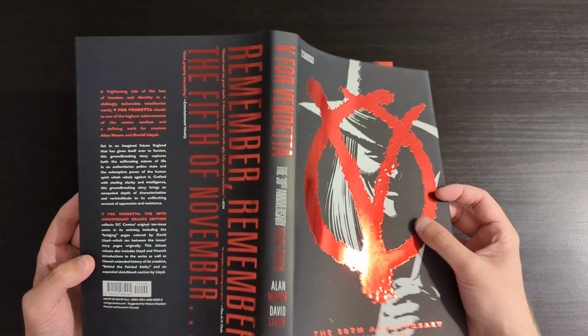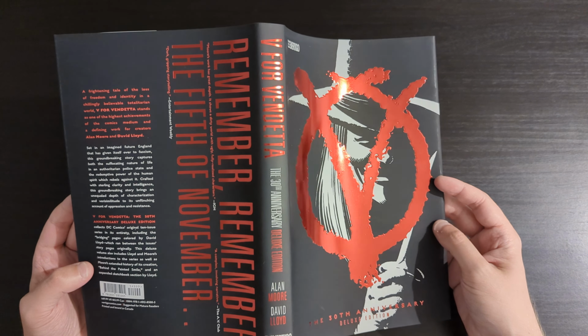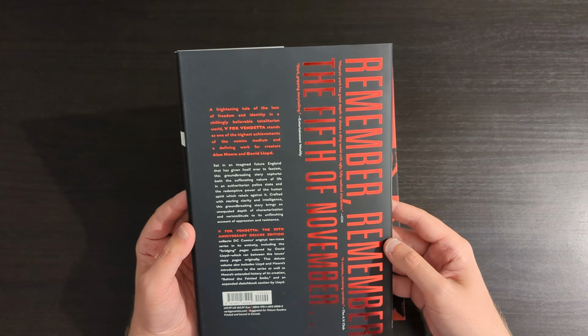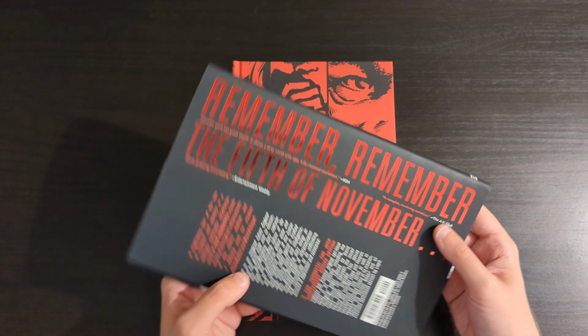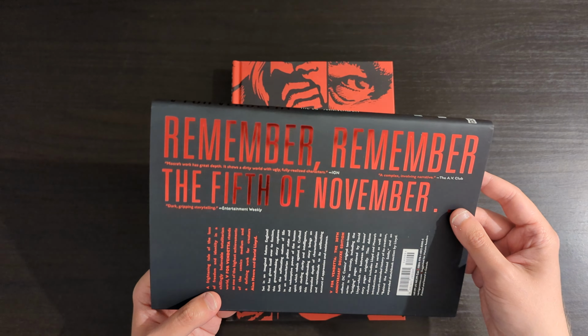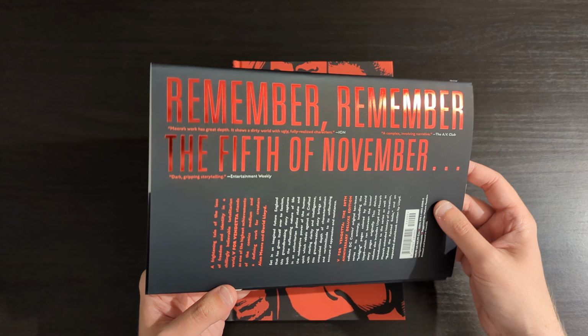The really nice glossy design of this V logo over the matte background, and that same style goes on the back of the book here. So it's a primarily matte feeling dust jacket, but with a lot of the text here in this glossy red finish, which looks really cool. Hopefully it's coming across pretty well on the camera here.